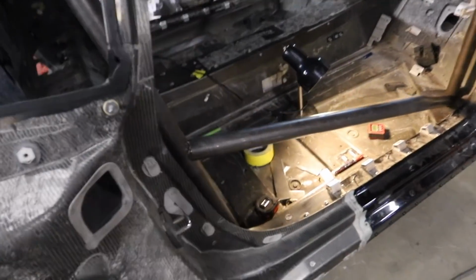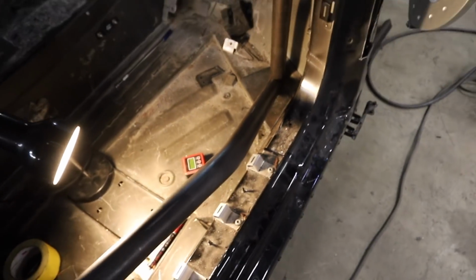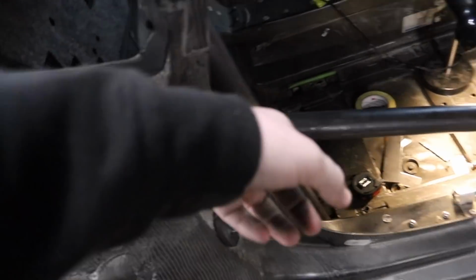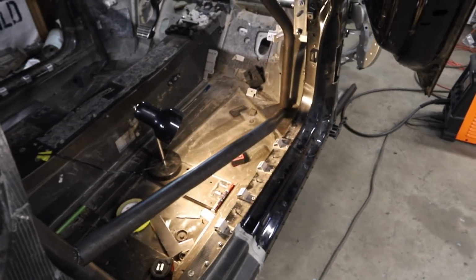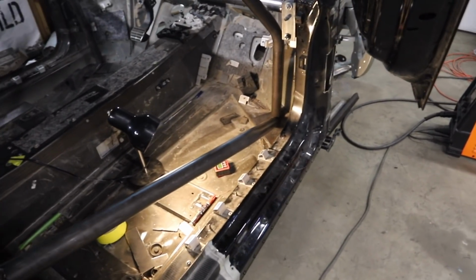First door bar is in, so like I said earlier, it's just a long straight, and then it bends down and goes into there, meets up on that plate, and gets welded in both those spots. Looks great. The door shuts, has about a couple inches of clearance before it hits the door. That's going to be perfect for what we need to do.